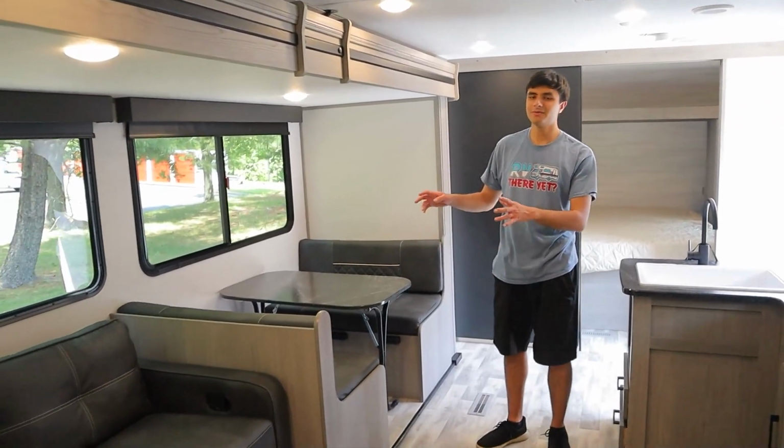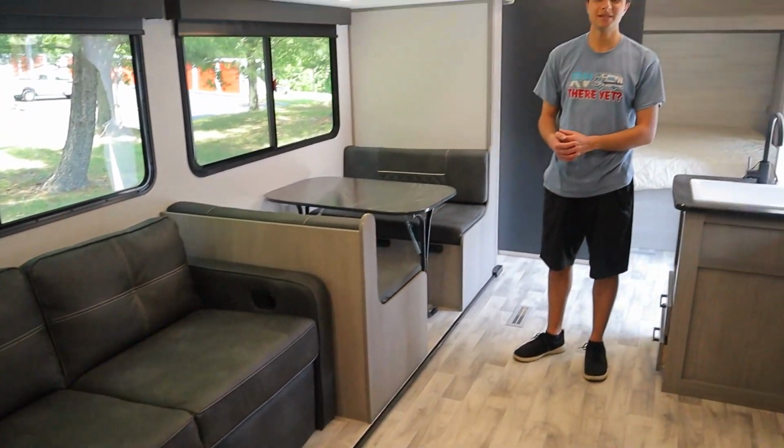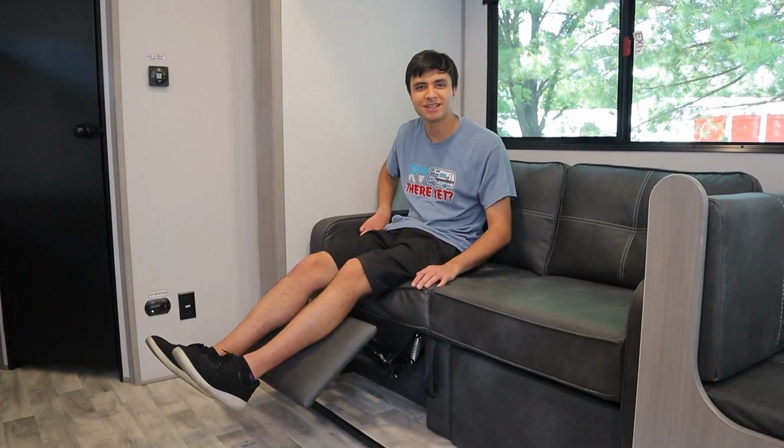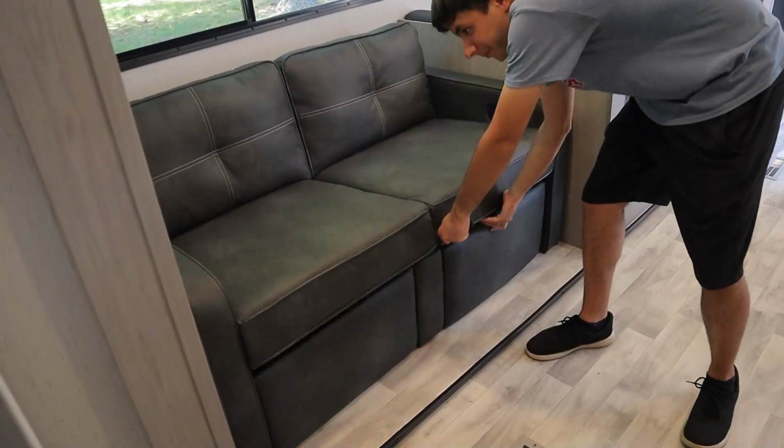On the driver's side, we have the rest of our living area with our couch and our dinette. These will both turn into beds, and I'll show you that, starting with the couch. Now this couch actually has some recliners. You're just going to pull on this lever here, just like that. To turn this into a bed, it's very simple. You just pull it up and out like a futon.